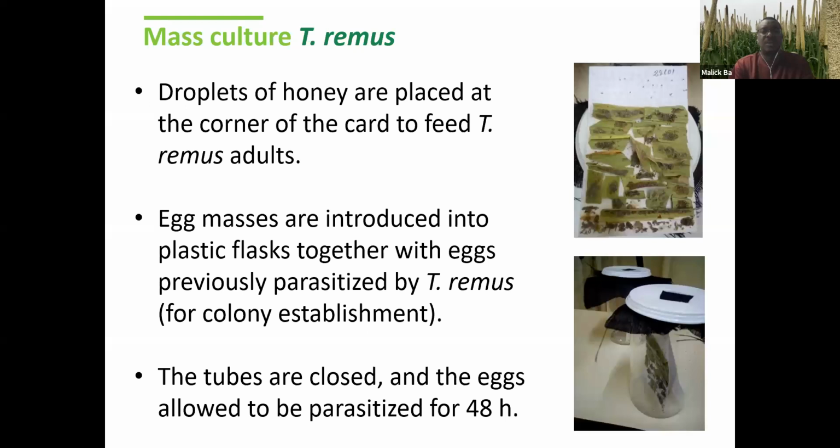And egg masses are introduced into plastic flasks. You can see a picture at the bottom, on the right. And together with eggs that have been previously parasitized by Telenomus remus, that's for the colony establishment. Of course, to start your Telenomus remus culture, you need to get your wild insects from parasitized eggs in the field. When you collect them, you incubate them, and then when you get your emerging adults, you can start your culture with them. The tubes are incubated for 24 hours with the parasites.